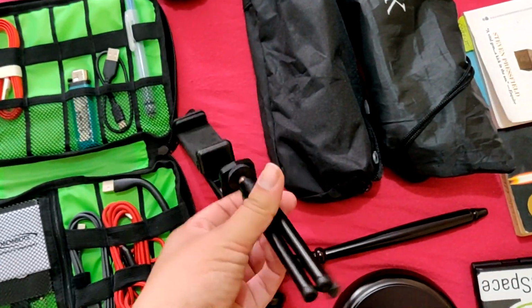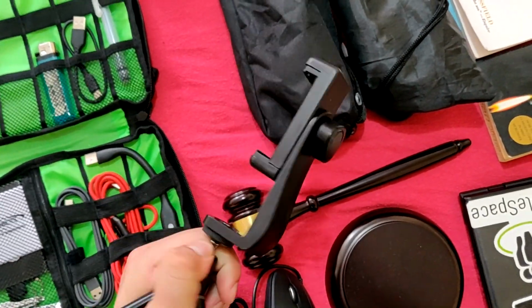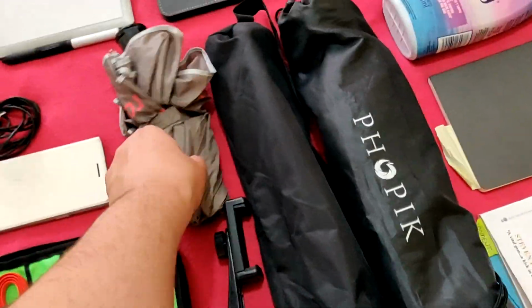For those that don't know what the peepo body is, check out the VODs. This is where the phone sits on that I look at for chat. That's helpful to have. It has some telescoping legs here. And then the umbrella.